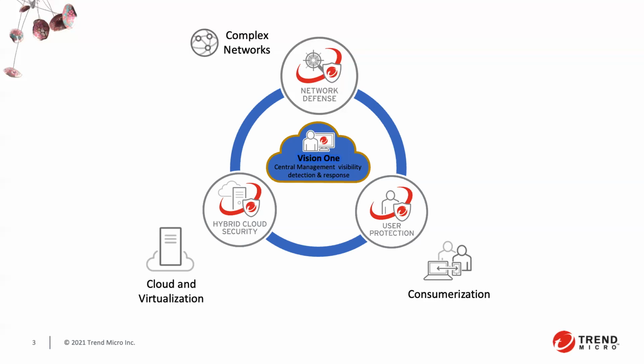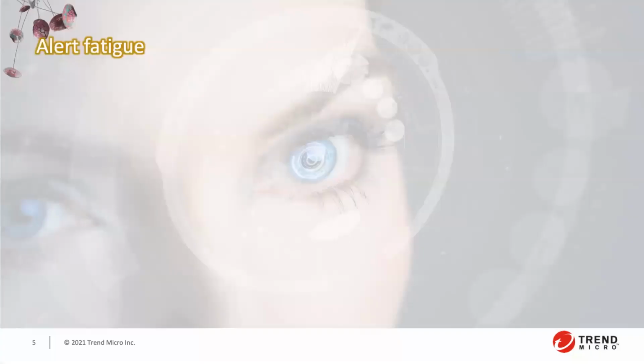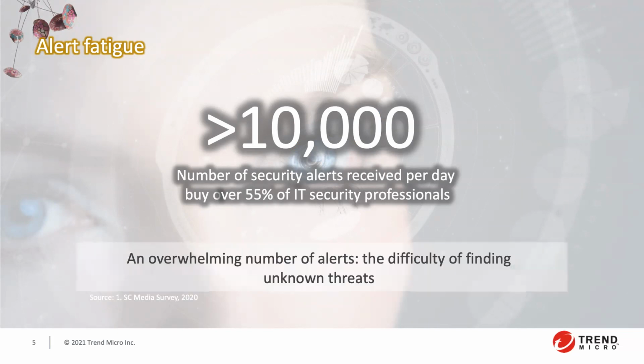Before we start talking about Vision One, let's look into the current security challenges in 2021. The first challenge is alert fatigue. More than 55% of IT security professionals receive over 10,000 security alerts. Wow, this is a huge number. And of course, it makes it very difficult to find the unknown threats.